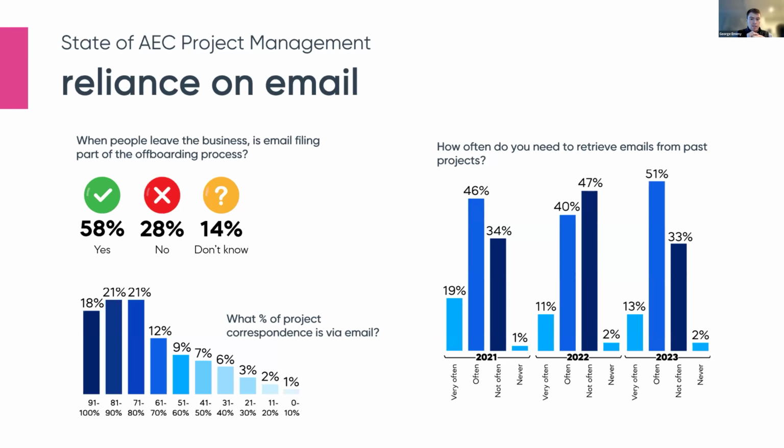On top of this, almost 2/3 of the AEC industries regularly need to retrieve emails from past projects, with only 2% never having the need. So a really low percentage there. And over the last 3 years, where we've actually been doing this research report, these numbers have remained relatively consistent.